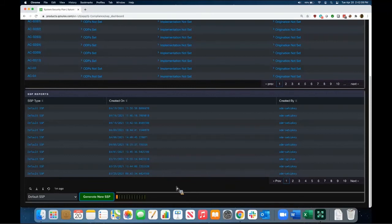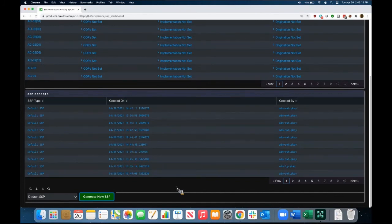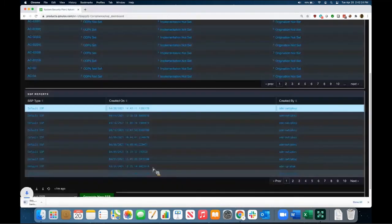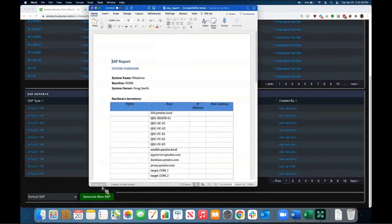It's just going to take a minute for it to generate a Word document that has the information about my system in Q Compliance. So you see here, I have all the previous ones that I've created. So if I want to go back in time and look at a previous one, I can do that. But I can just download this SSP report to my system. And I can share this SSP report with somebody who doesn't have access to Q Compliance, or I can change it.